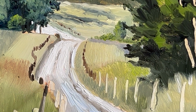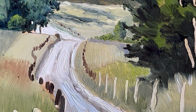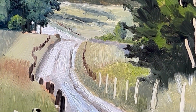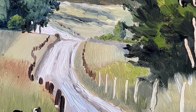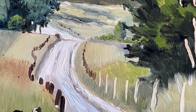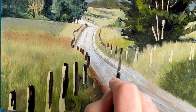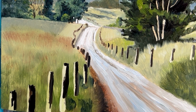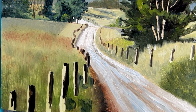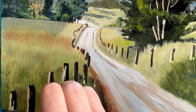And as they get closer to you, they get a little browner and a little darker in value, and they start to change. Now, obviously I've got to back it out so you can see it because I keep moving around here. Being mindful of where the light is, you can see I left part of it unpainted because I've got to put the light on that side of the fence post.